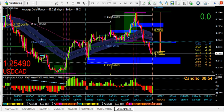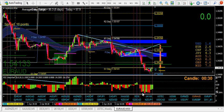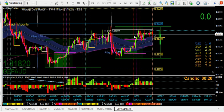Let's have a look at one of the beasts, the big movers. Euro NZD always has a good old movement, daily range, whatever you want to call it. 97, no, it's not so big at the moment. Oh, I suppose that's because of the effect the holiday weekend has had. So it usually moves a bit. 110, yeah, that's a bit more like it.